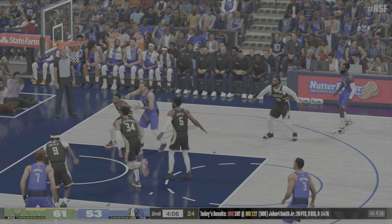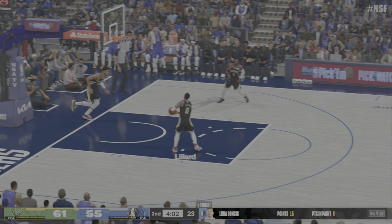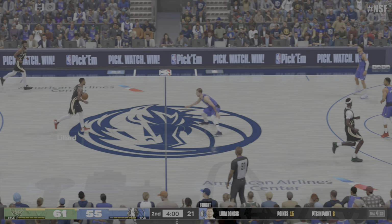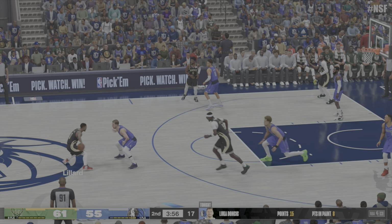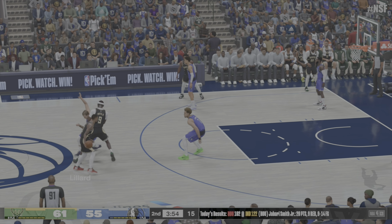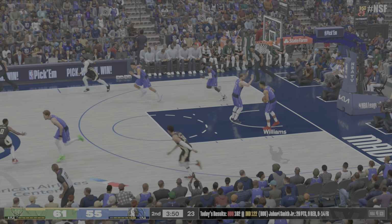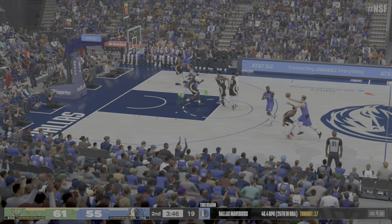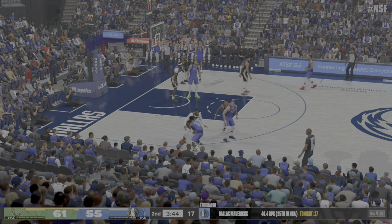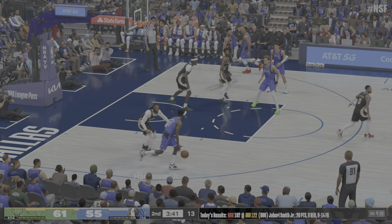From the right block, Luka proving he can score from anywhere. Just another ho-hum, brilliant offensive performance from Luka Doncic. Lillard against Doncic. The three. Lillard can't get it to go. The Mavericks trailing. Doncic passes to Hardaway. Back to Doncic.